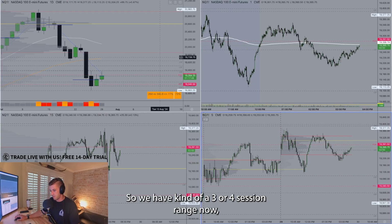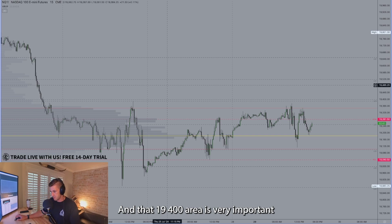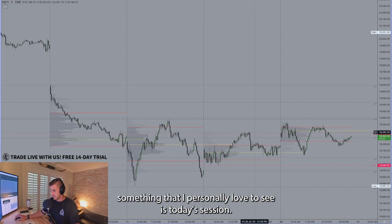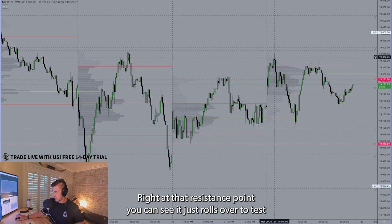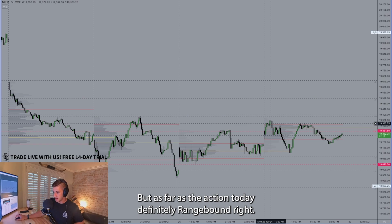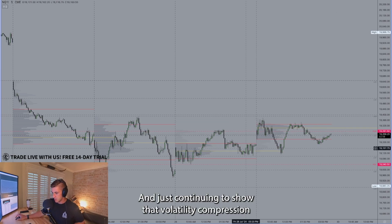So we have kind of a 3 or 4 session range now, which becomes more clear here on the 15-minute. And that 19,400 area is a very important near-term resistance point that we need to be keeping an eye on. Now, interestingly enough, something that I personally love to see is today's session high is marked right at 10 a.m. reversal time, right at that resistance point. You can see it just rolls over to test that downside 19,100 level of interest. But as far as the action today, definitely range bound, right? Well within the expectations for a Monday, no news Monday, and just continuing to show that volatility compression.